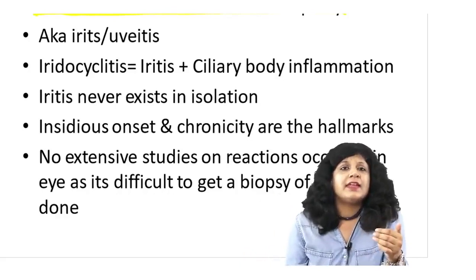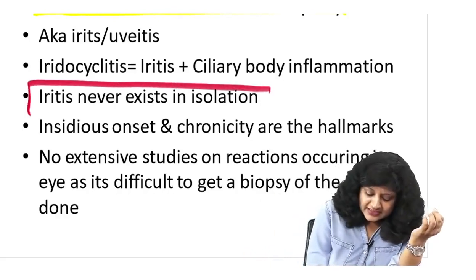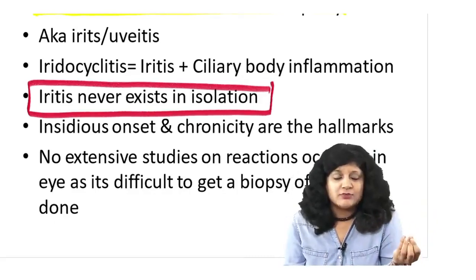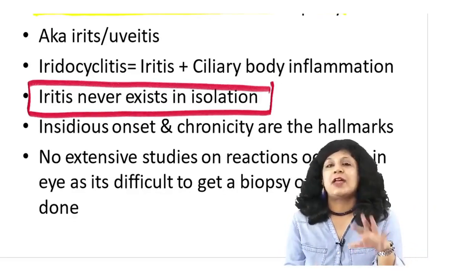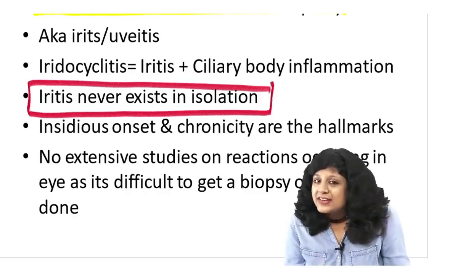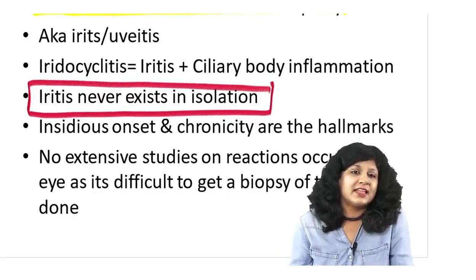So you will be getting the combination, and we already know that iritis is not a solitary finding in most cases, and here also we are not getting iritis alone. If I am getting involvement of the iris, I am also getting involvement of the ciliary body. So if the question says only iritis, don't think about Hansen's. It never exists in isolation.